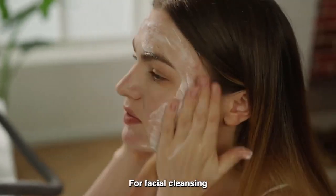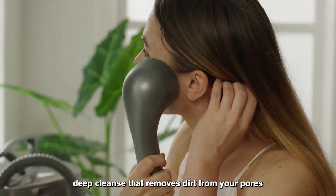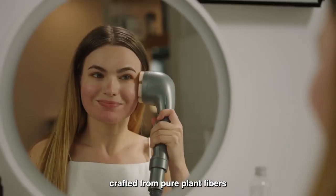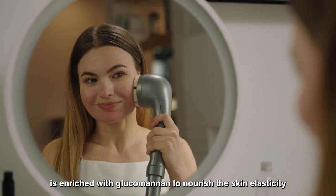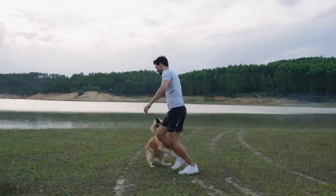For facial cleansing, it can provide a rapid, deep cleanse that removes dirt from your pores. Our specially formulated cleaning cotton, crafted from pure plant fibers, is enriched with glucomannan to nourish the skin elasticity.